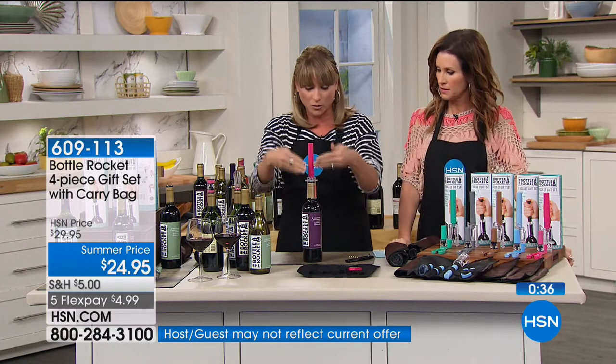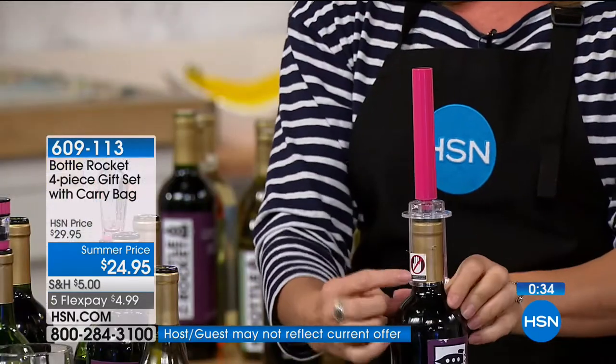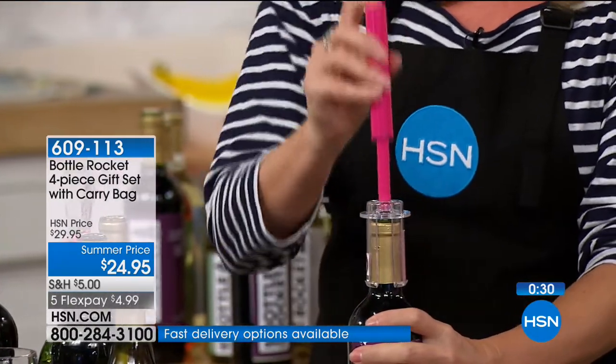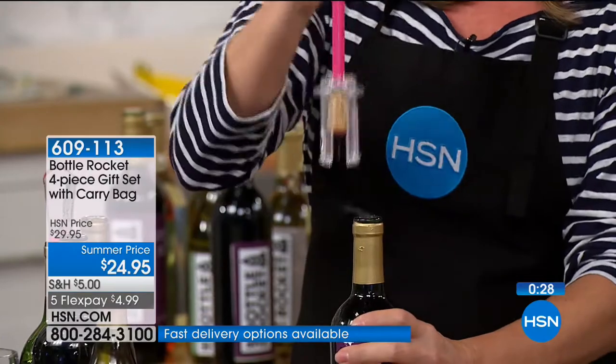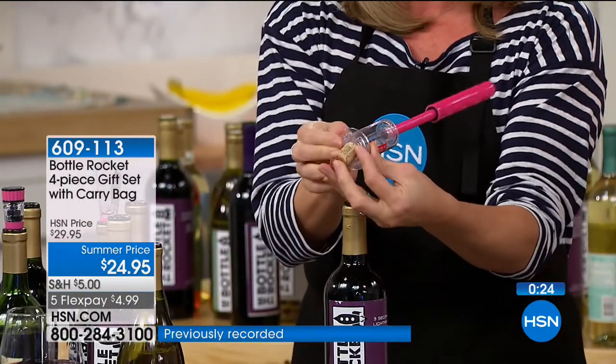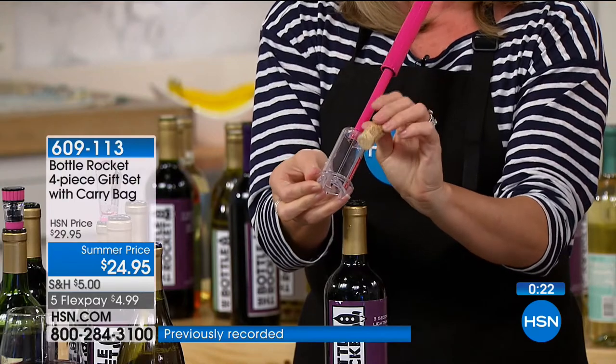And so you only want to puncture the cork one time, okay? So don't puncture the cork multiple times. Just put it in. And then you can see the sticker says don't grab here, so don't grab there. Just grab at the bottle. And then literally, I'm going slow, but that was two. And then when you just push that little ring, no damage, it hasn't shredded.